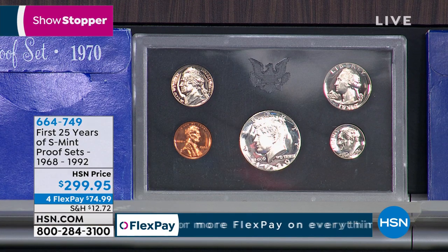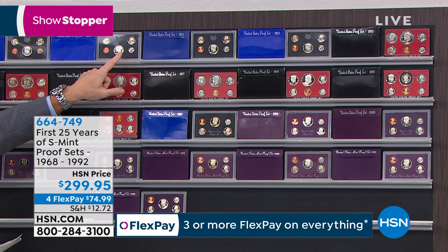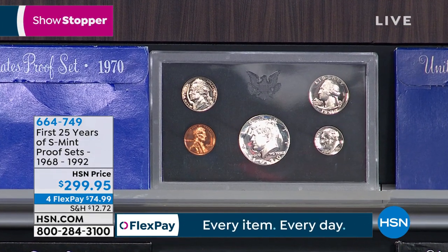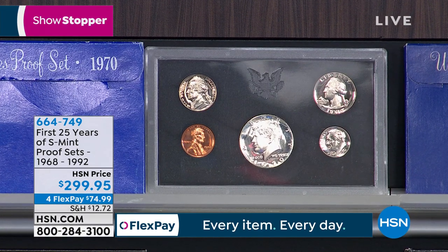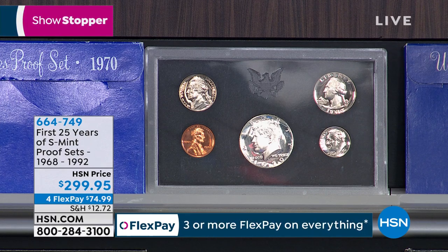And so these three coins, now remember, you're paying $12.50 a set. So you have 25 times five, so you have 125 coins, so they're about $2.50 a piece. The Kennedys here are $18.35, $23.40, and $29.25 for those three Kennedy half dollars. As a matter of fact, I added it all up. I want to make this easy for you. If you're a Kennedy half dollar collector, just the Kennedy half dollars are $299.95.